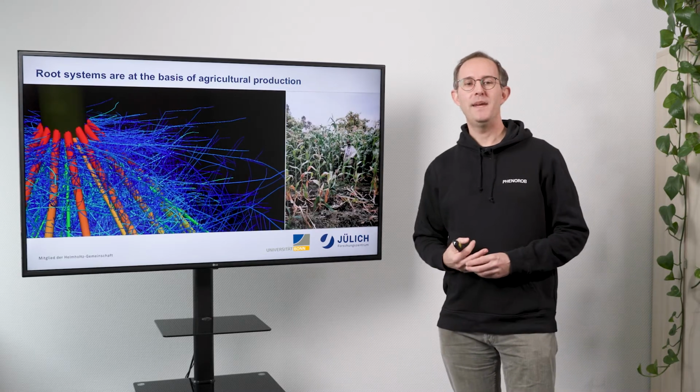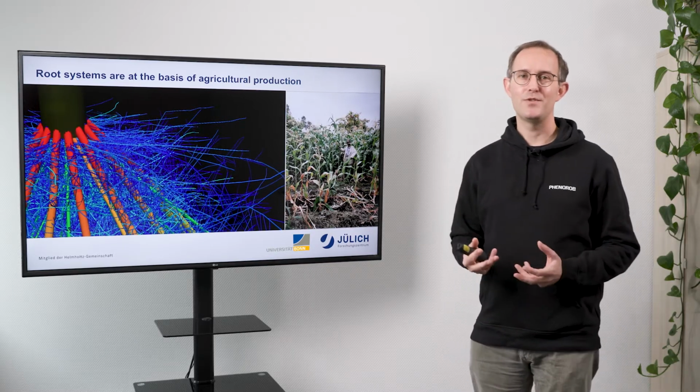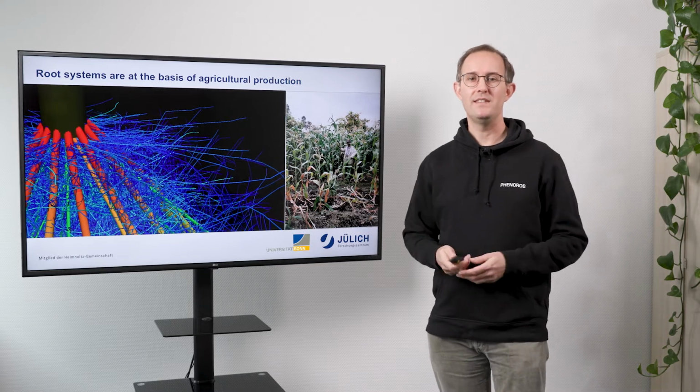Roots are at the basis of agriculture production. They're the ones that take up water and nutrients from the soil, and this gives rise to production and in the end yield. So it's a natural question to ask, can we improve these root systems?